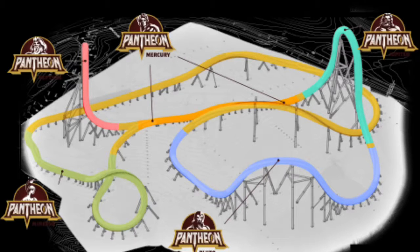So obviously you launch out the station, you go round into your high-speed switch track, and that's when you do the triple launch then, where you go forwards, up, and then you go backwards, and then you go forwards again, where you then just get enough speed to make it over the top part. You go round and then there's lots of high-speed turnarounds, some airtime hills, and then you hit the brakes.